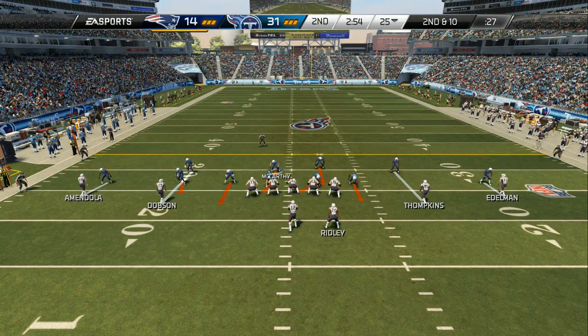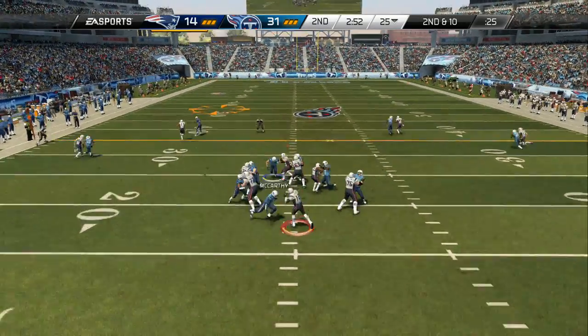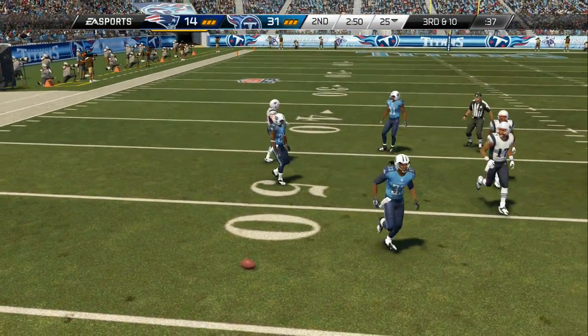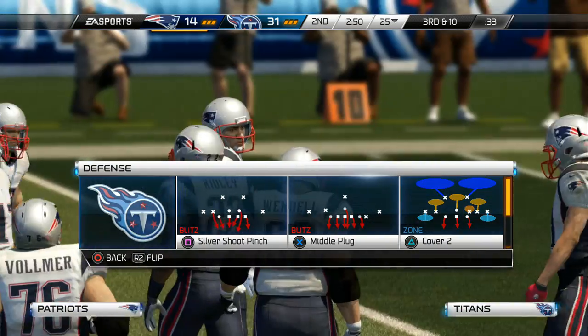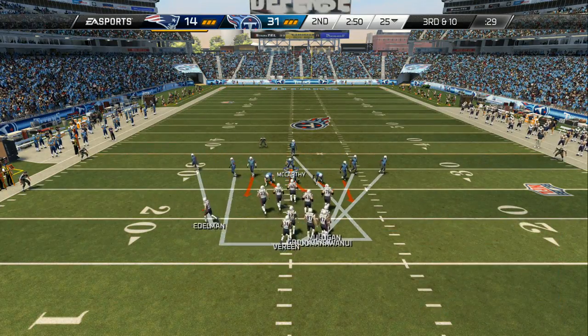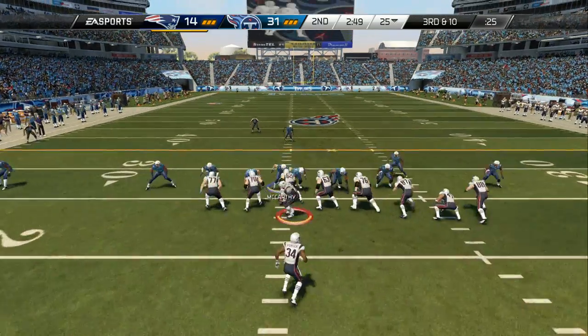After the incomplete pass, it brings up second down. Trying to work that left side. Oh, that could have been intercepted, but he couldn't hold on. And that was a battle for the football, Phil. That time, the defense won out, incomplete. Yeah, nice job, Jim, that time by the defensive back, just being aggressive and making sure the receiver could not make the catch. Third down now.